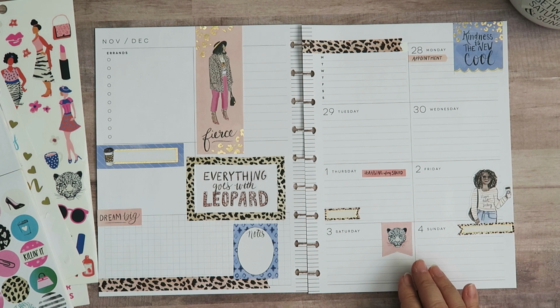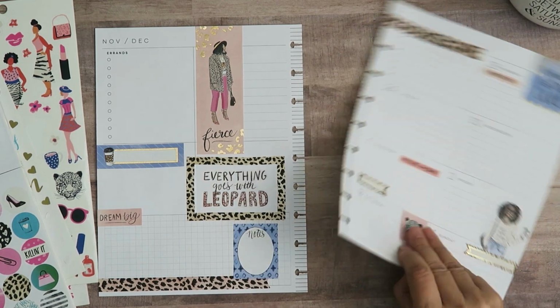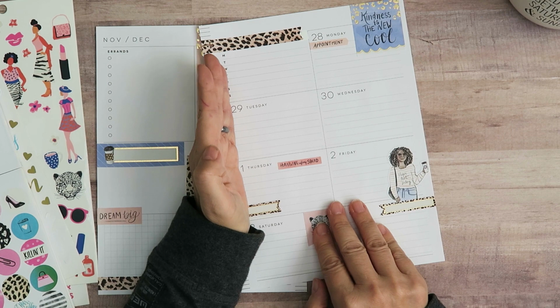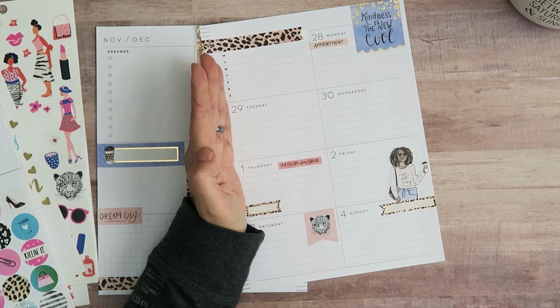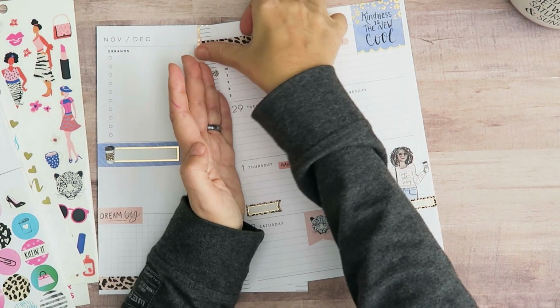Have I overdone it? Do I want to put something with that? It just feels a little bit lost. This is one of the things I don't like about the dashboard planner. I wish there was a line here. I either wish it wasn't lined. This is something I'm thinking about for next year.